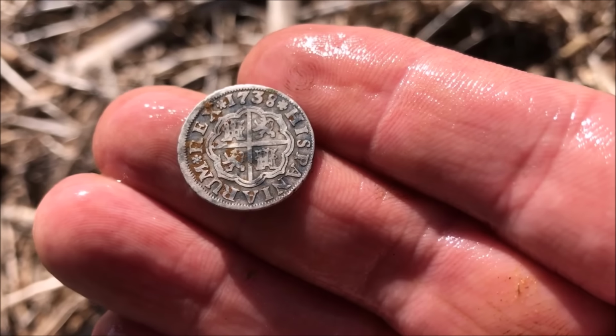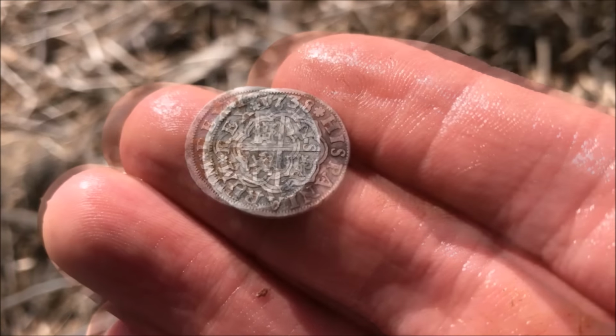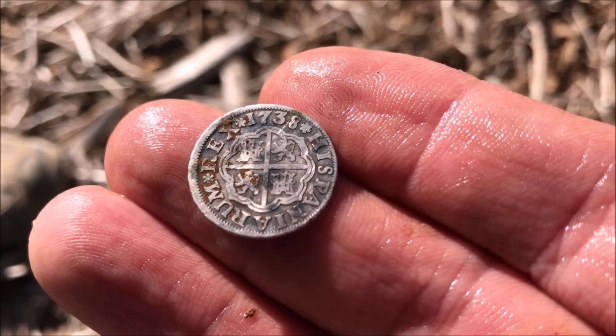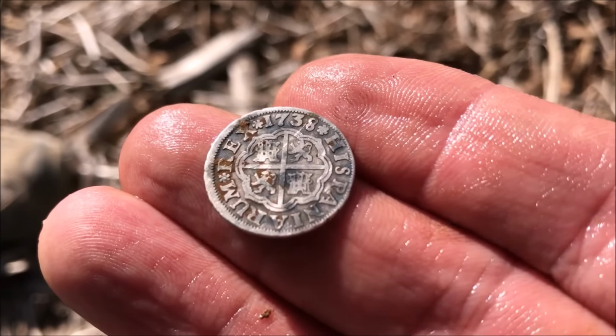That was supposed to be mine. Wow. That's gorgeous, man. Do you want to touch it, Paul? Paul's waiting patiently. Have it in your hand. All right, let me give it to Paul, and I'm going to dry it off and get a nice close-up of it. Gorgeous coin.